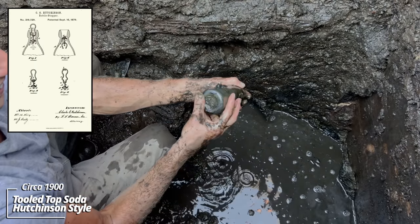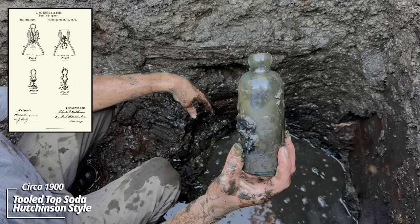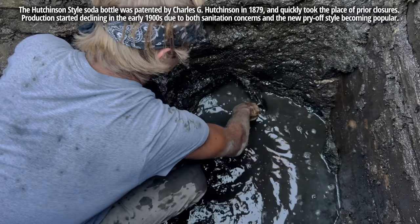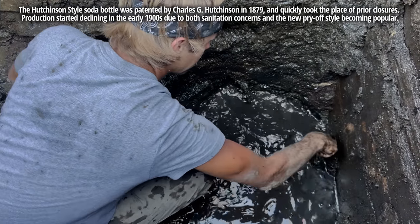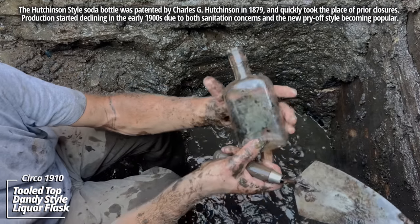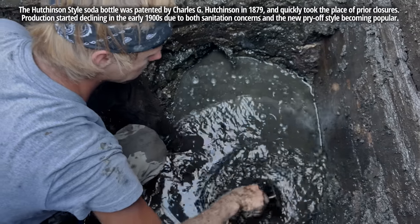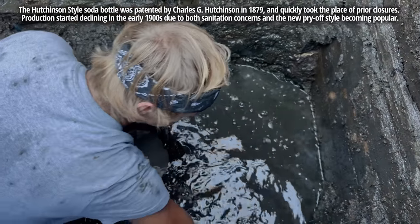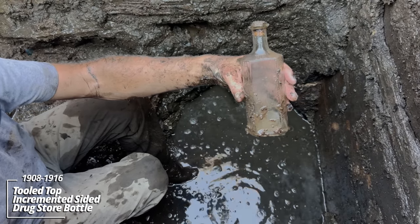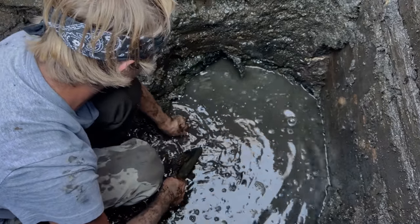Oh, it's blank. Oh, you gotta be kidding me. We're in the hutch era anyway. Alright. Tool top liquor flask. Drugstore bottle. I think we're just about on bottom.